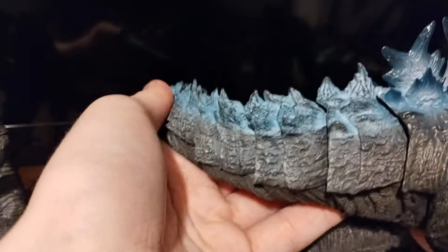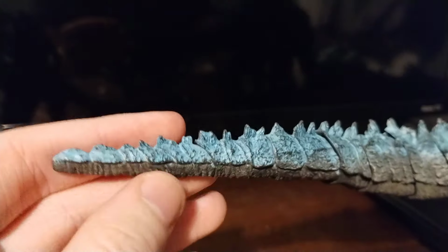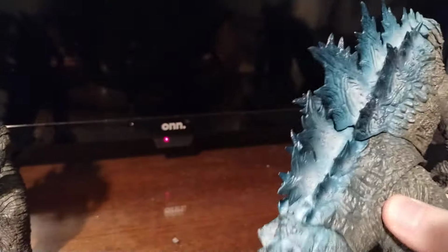So it doesn't really resonate like the Heat Ray version to me. I guess with the blue paint, this does not represent the heat ray to me. I get that they're trying to represent the light and all, but I don't know.